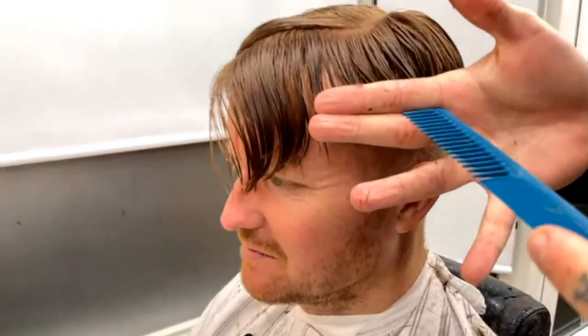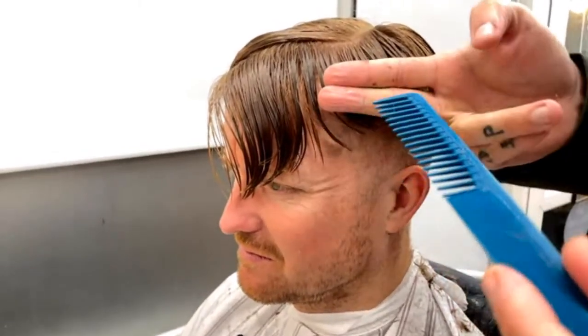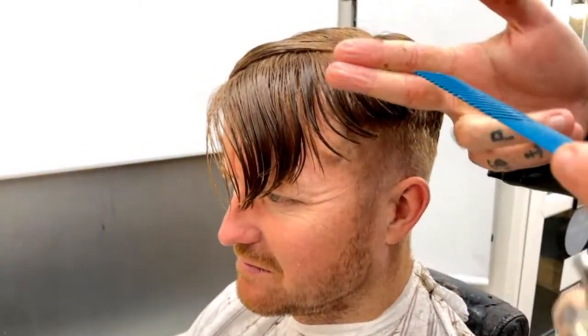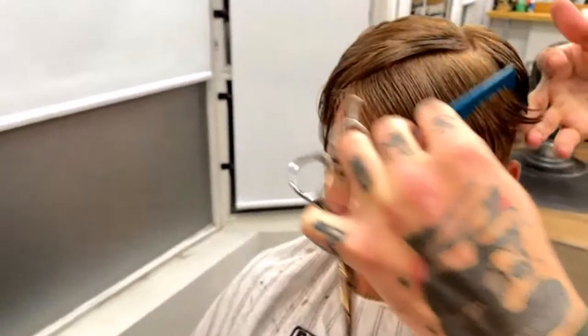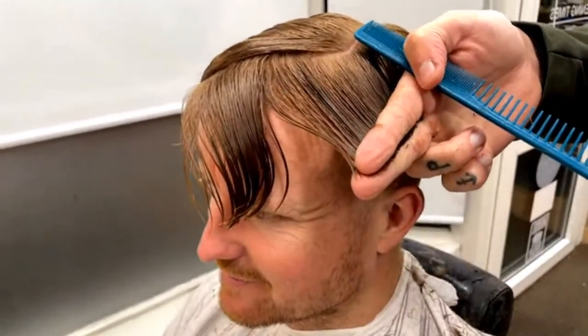Tension, tension, tension. If I just demonstrate with my comb in front here, if I squeeze as hard as I can, it's actually a lot of effort to push that through. But here, squeeze as hard as I can, ridiculously easy, right? So if I want to maintain an even tension, I'm only going to be cutting to that point there.